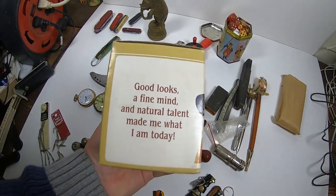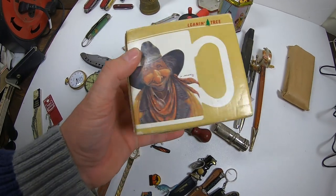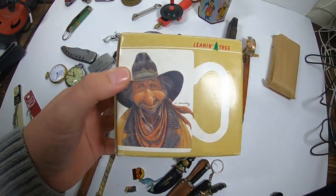Oh, this mug was in the box too. Good looks, a fine mind, and natural talent made me what I am today. It's brand new in the box.